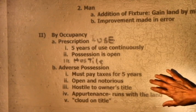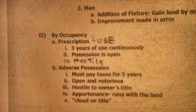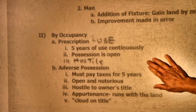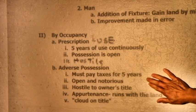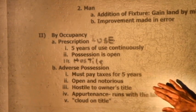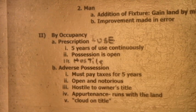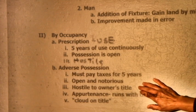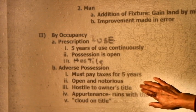The difference now is adverse possession. Again, the difference is this. With adverse possession, you actually pay taxes, not just use. You pay someone else's taxes for 5 years, and we'll go over in detail what happens. How do you do that? Again, it's open. You see somebody using the property, or it's notorious, meaning you know somebody's paying your taxes.